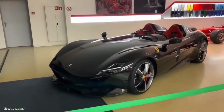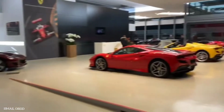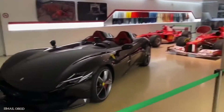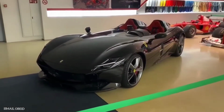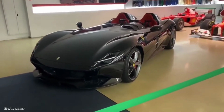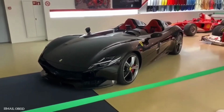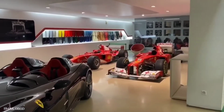So we've just now come to Modena Cars, the Ferrari dealership in Geneva, and they've got this amazing little lineup of cars here this evening, kind of in place of what would have been at the motor show, I think. So first thing I could not ignore was the Ferrari SP2 Monza. This is the 2-seat version of the Monza, absolutely sensational, with a pair of Ferrari Formula 1 cars behind it.